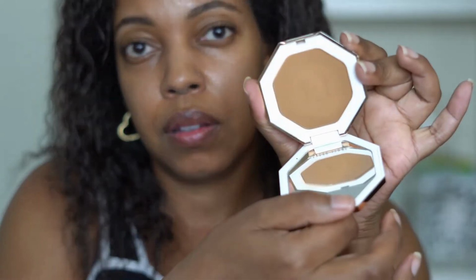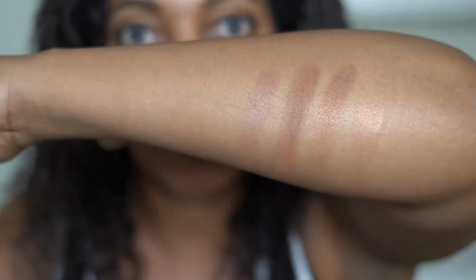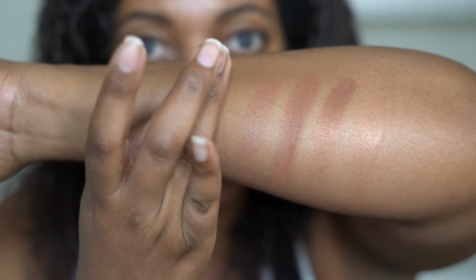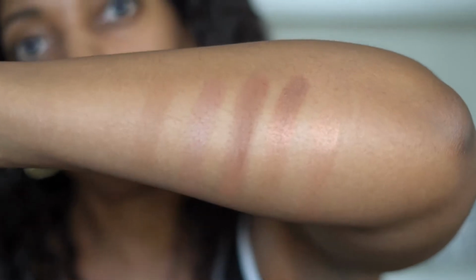So this one is Island Ting, and you'll see there's not a ton of color on me with this. It's actually really close to my skin tone, but for whatever reason, y'all, on the skin, I think she just warms me up pretty beautifully. So there you go.